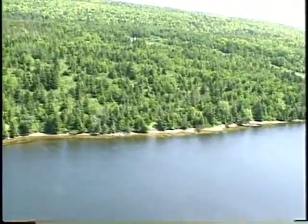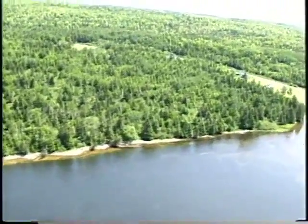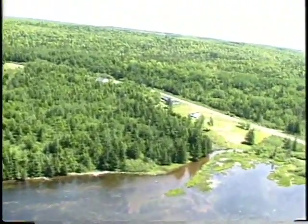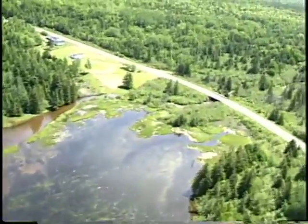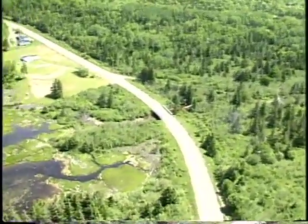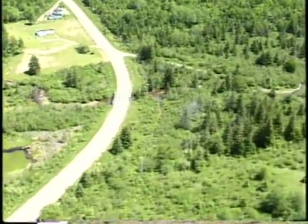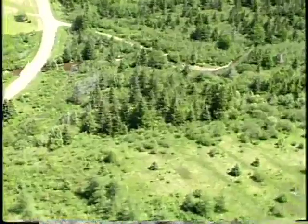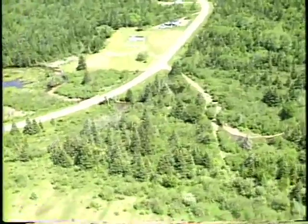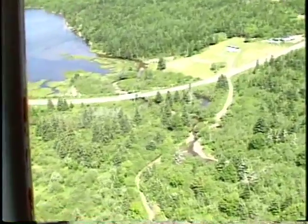Most of the shore along here is a fringing sand, pebble, cobble. A lot of dead tree debris. And then right at the head we're starting to pick up wetland at the road that comes along. It's actually Highway 4, which leads on down to St. Peter's. We'll make a circle over the highway. Time at the highway is 11:40.